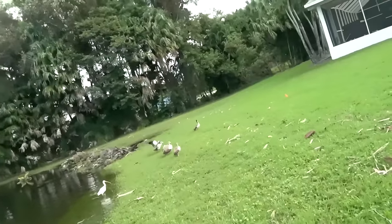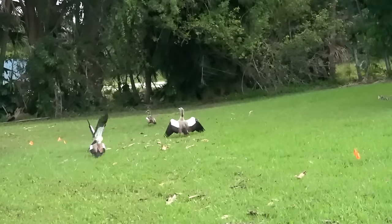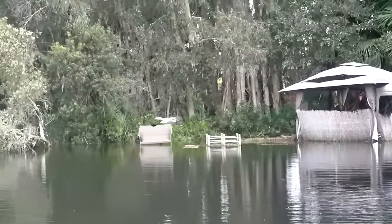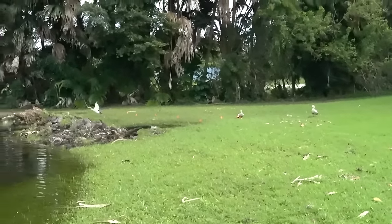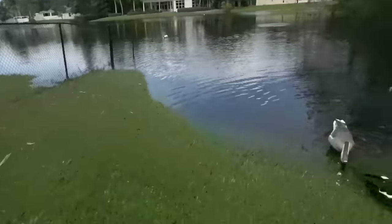Oh, no. Yeah, go get him. Teach that thing a lesson. Teach him a lesson. We fight. Stay away from the pond. Oh my god. No. Yeah, get him out of here. One less. Guys, don't step in the pond. Yeah, go get him. Teach him a lesson. Oh, that thing's getting taught a lesson.